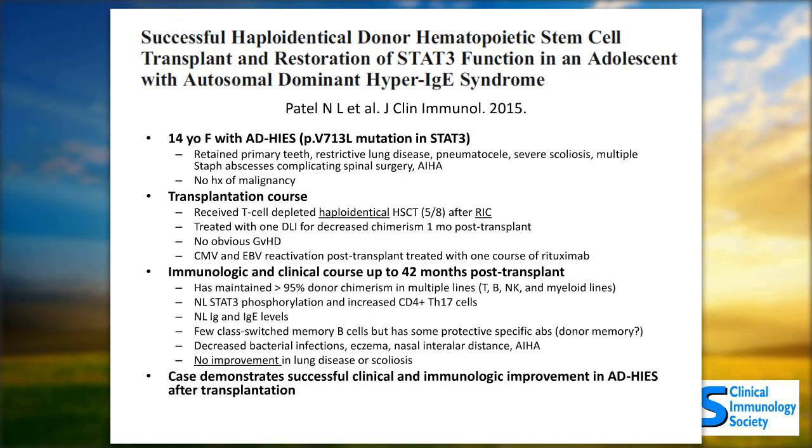So the next paper is a paper coming out of Seattle. It's successful haploidentical donor stem cell transplant and restoration of STAT3 function in an adolescent with autosomal dominant Hyper-IgE. So they transplanted this 14-year-old girl who had many classic symptoms of autosomal dominant Hyper-IgE. She had a mutation in STAT3. Of note, she had significant lung disease as well as really severe scoliosis, as well as autoimmune hemolytic anemia, which is not that common actually in autosomal dominant Hyper-IgE syndrome, but she was noted to have that. Of interest, she did not have a history of malignancy.